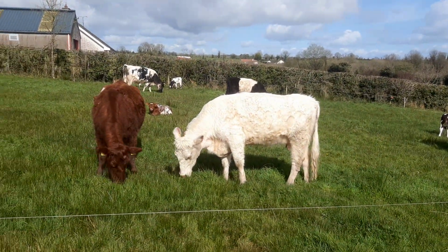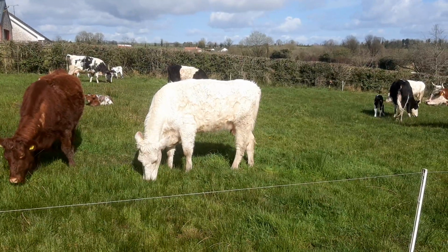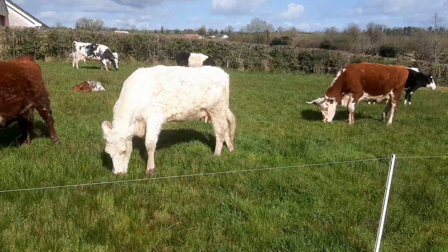She's a good bag of milk. But outside of that now, I'm not that panicked anyhow. She'll calf away, no problem. They're as tough, them Galloways.